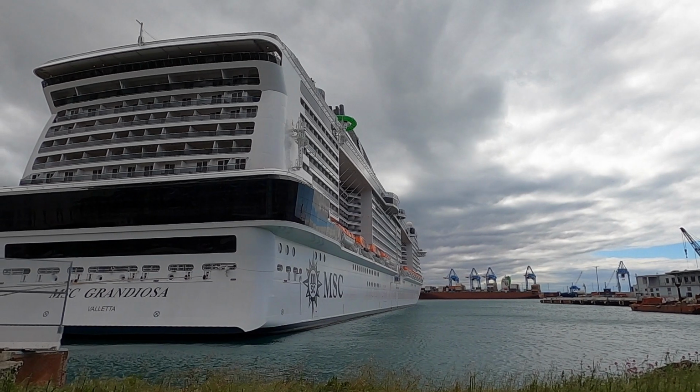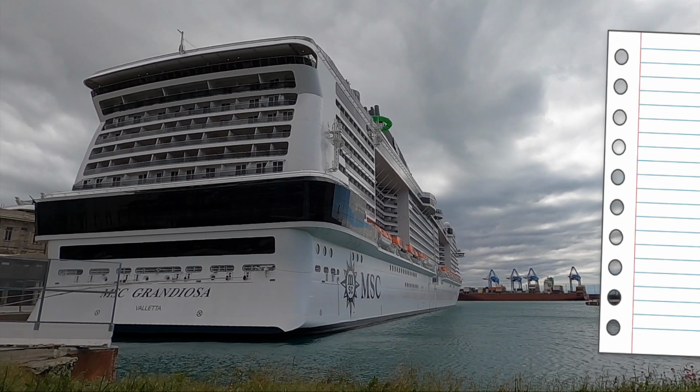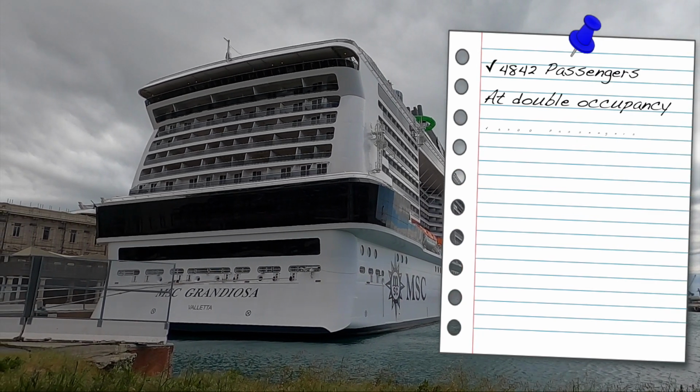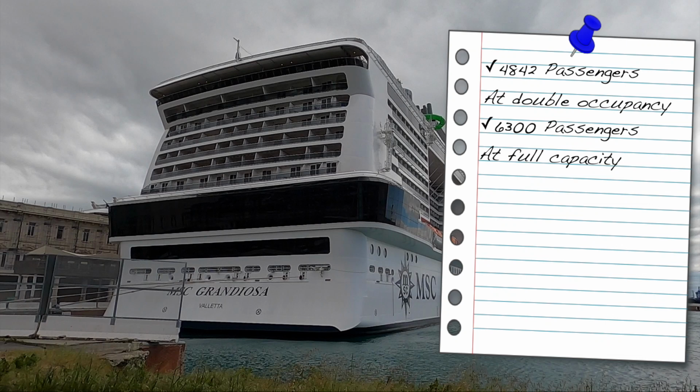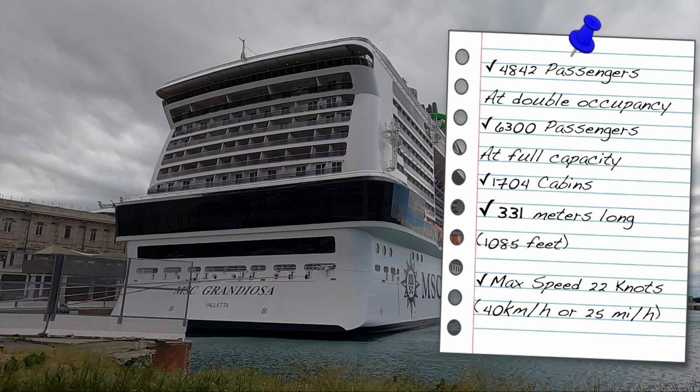The MSC Grandiosa is absolutely beautiful, really nice. This ship can accommodate 4,842 passengers at double occupancy and over 6,300 passengers at full capacity. It has 1,704 cabins divided into suites, balcony, window, and inside cabin. It's 331 meters long, or 1,085 feet, and it can reach a maximum speed of 22 knots, which is 40 kilometers an hour or 25 miles per hour. Not bad for a big ship.